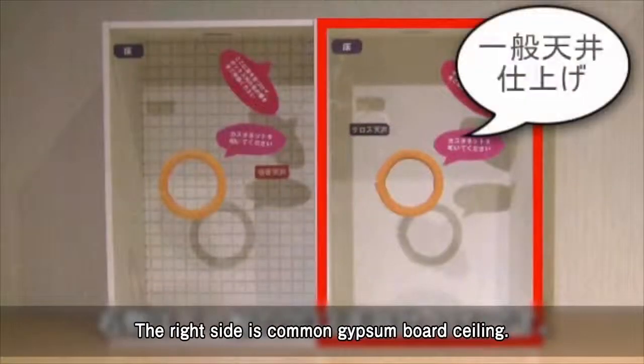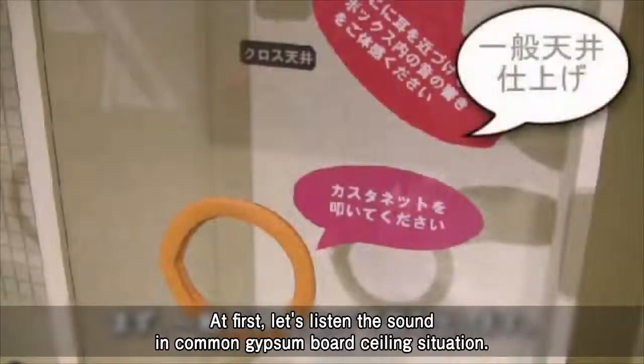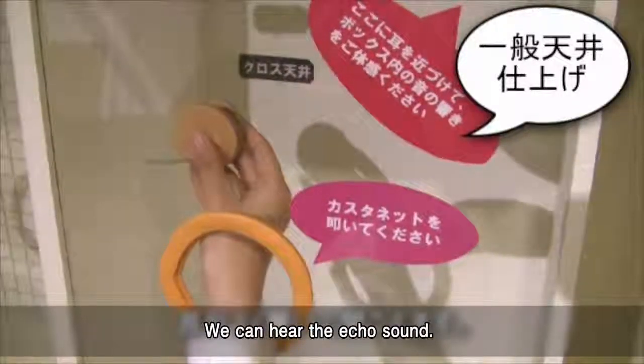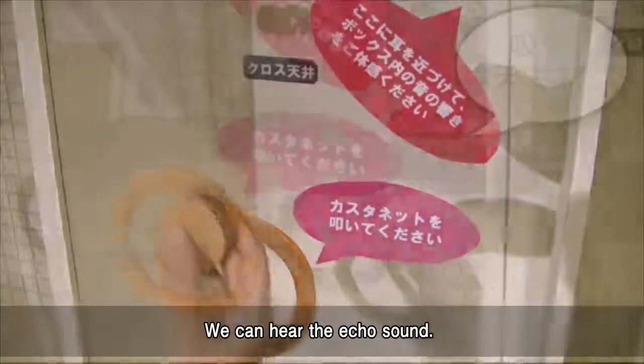The right side of the room is a standard gypsum board ceiling. The left side is an acoustic double-layer ceiling. First, let's listen to the sound in a room with a standard gypsum board ceiling. We can hear the echo.